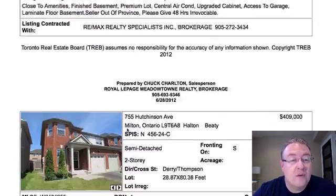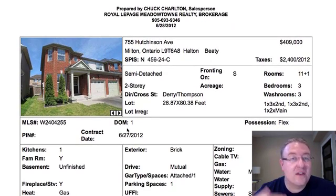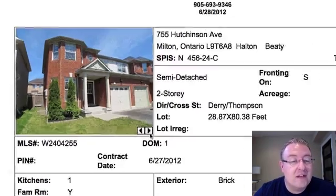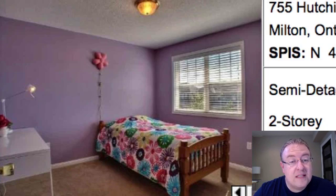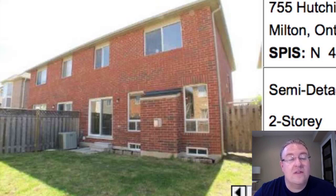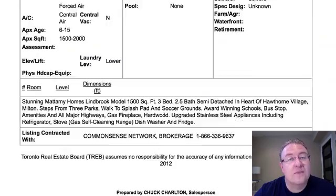This one's probably a little bit older. Hutchinson is at $409, so you get too far up and you start competing with the semis. This is a 1,500 square foot semi. And the owner is selling basically privately, if you want to call it that. He's acting as his own listing agent. That's usually what I say. And at 409, usually we see them with a little bit more features, maybe a bit of a premium in the yard or a bit of a finished basement for this price.